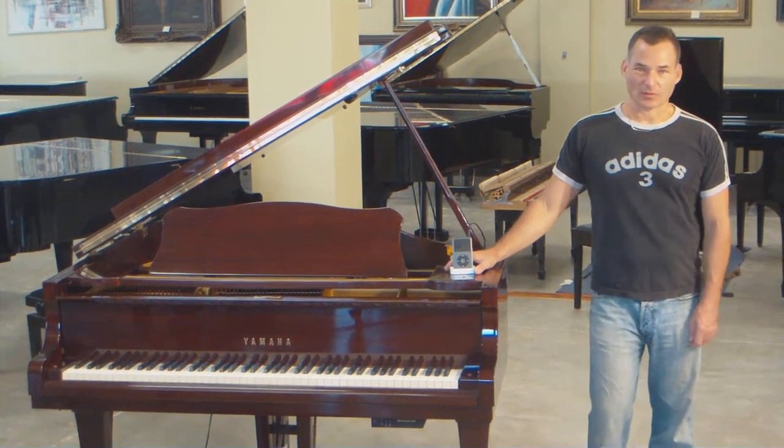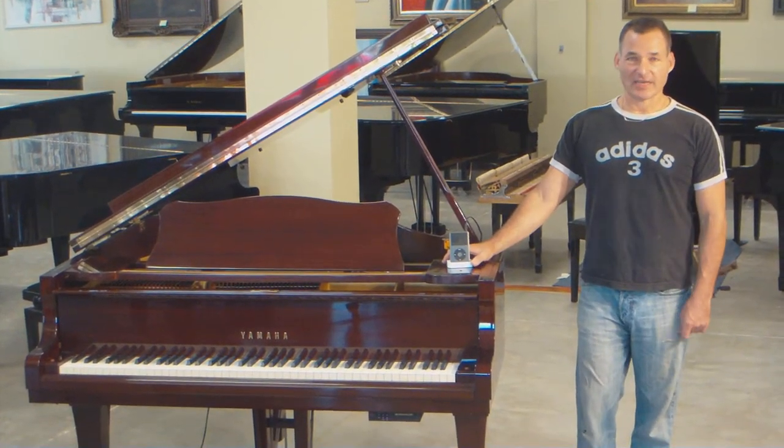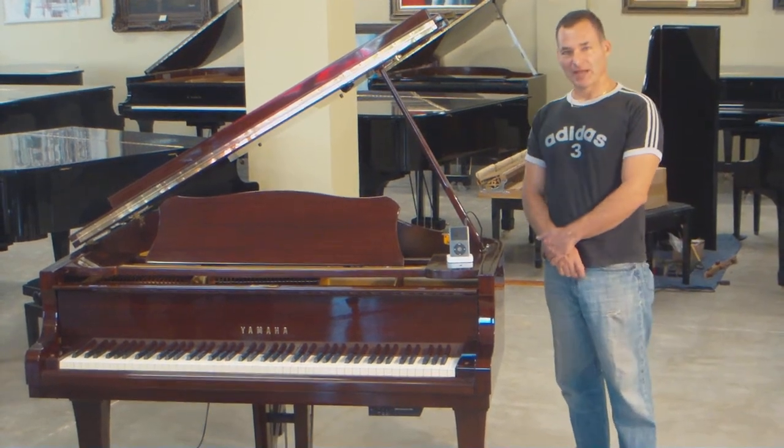Hello, my name is Russell Housen, owner of the Piano Outlet here in Margate, Florida. And today I'd like to show you this beautiful Yamaha G1 in polished mahogany.